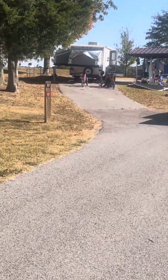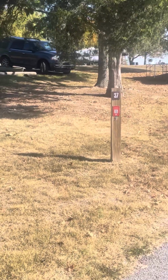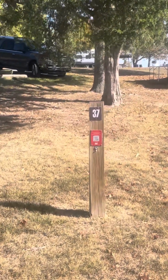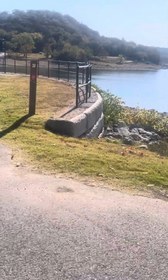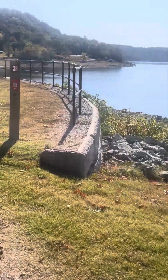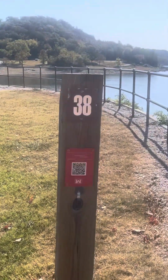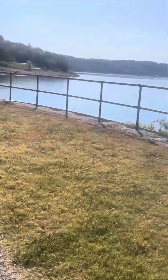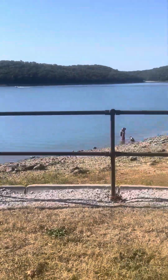Here's another pull-through, number 37. 37 is a pull-through. 38 is a pull-through. It's right on the water with the sun beating down. And this is the morning. 38. It's probably 10:30, I guess, in the morning. People in the water.